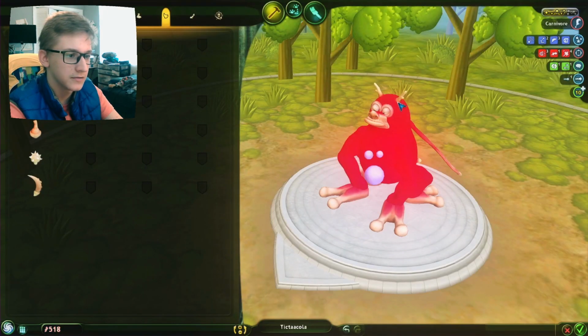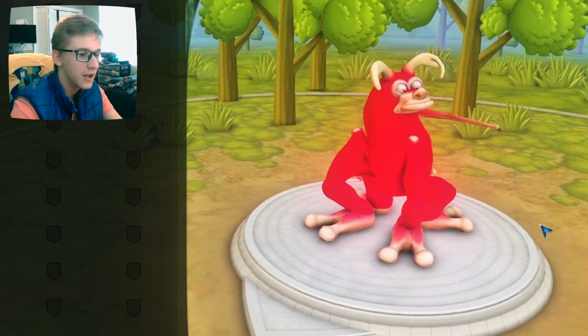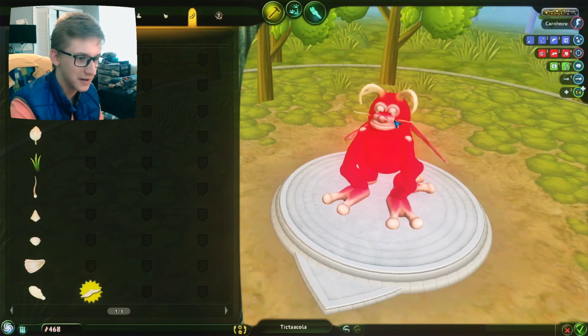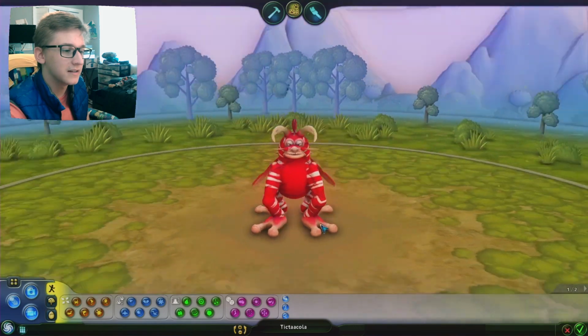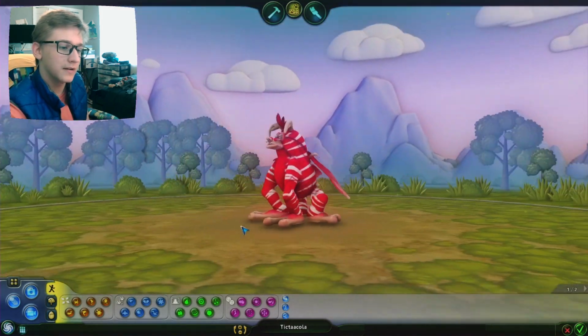I'm gonna add antlers to it. Shut up. It looks angry. It looks like it's just fed up with life. Let's give it whiskers, why not? I don't know about you, I'm pretty happy with this design. It looks absolutely terrifying. That's what we're going for, aren't we?